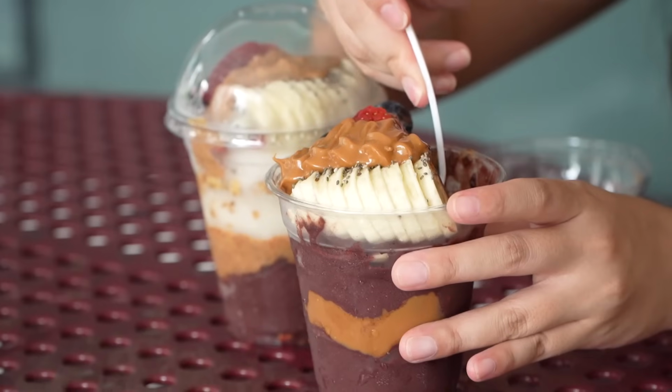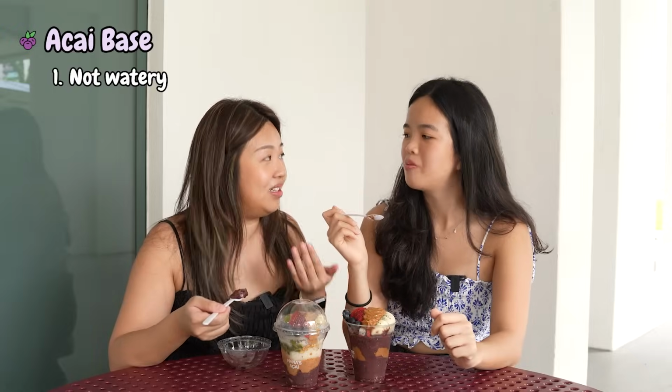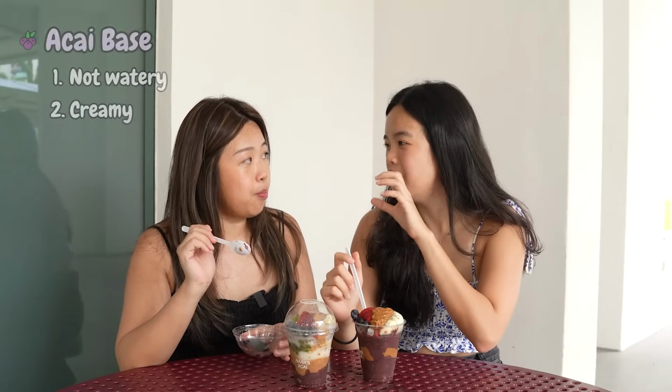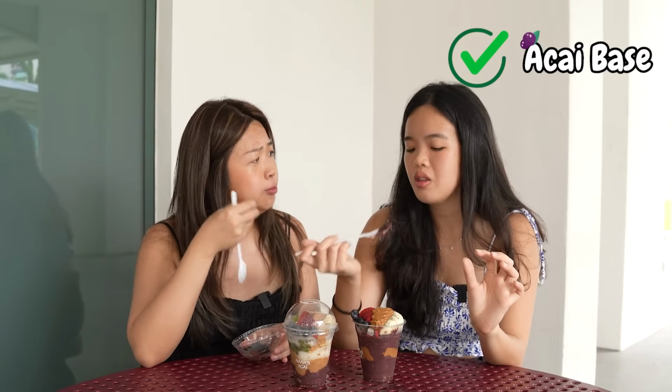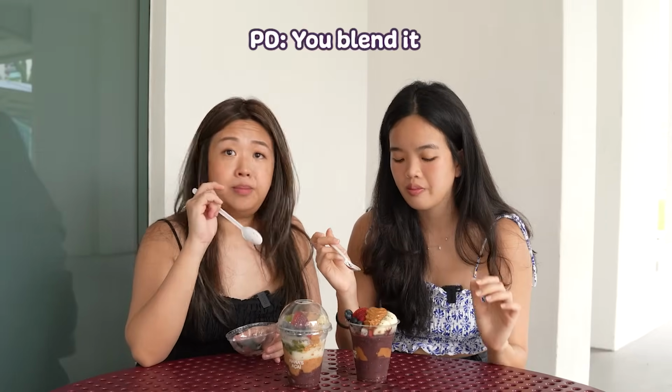Okay, for you, what makes a good acai base? It has to be not watery. I cannot stand it when it's super watery. Like I'm not drinking my acai, I'm eating it. What about you? I like mine creamy, because sometimes I think it can be a bit too icy. For me, this one is creamy even though it's melted a little bit. Very smooth, very well housed. You housed it, right? Grind it, right? Blend it, oh my gosh.